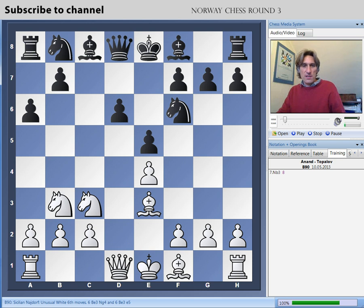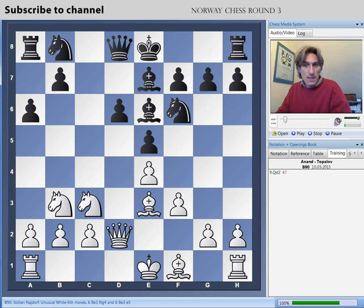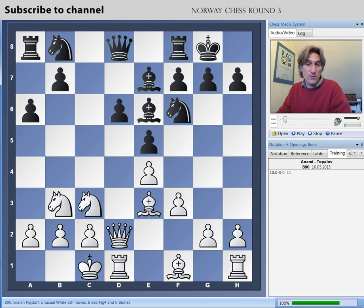And you can see that in this position, after f3, white's intention is to storm forward with the g-pawn. And black castles on the king side, and white castles on the queen side. So we're guaranteed a sharp struggle with both kings on opposite sides of the board. Now here, this is almost the starting point of this entire variation.